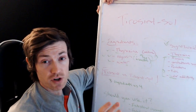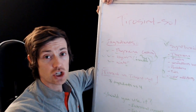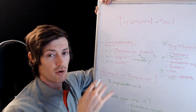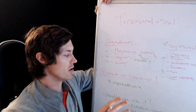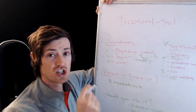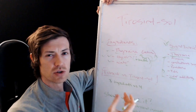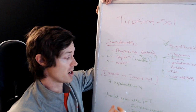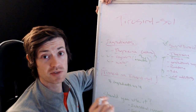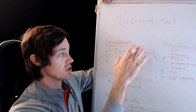So if this is your first time being introduced to the Tirosint family, Tirosint Sol is the second iteration, or really just an extension of Tirosint. Now, Tirosint is the OG, the original. It's still relatively new, not as new as Tirosint Sol, but it is a gel cap, more like a capsule, like what you're probably used to experiencing when you take Synthroid or levothyroxine. Whereas Tirosint Sol is straight up a solution. It is a liquid formulation that comes in an ampule. So it's like you're taking a liquid. That's how you're getting your thyroid medication if you take Tirosint Sol.